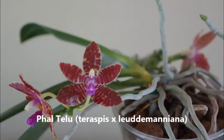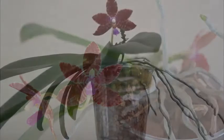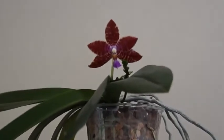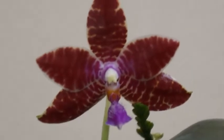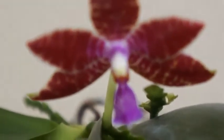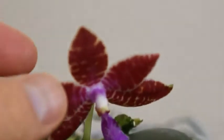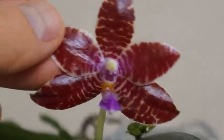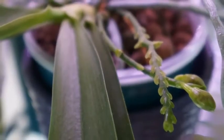Today we have a primary hybrid Phalaenopsis Telu. This is a cross between tetraspis and leuddemanniana. So coming up, this video clip is bloom video from its previous cycle. Last time it only gave me one flower, as far as I could remember. This is the only video clip I was able to find. So last time it gave me one flower, but this time around it actually gave me quite a few more.